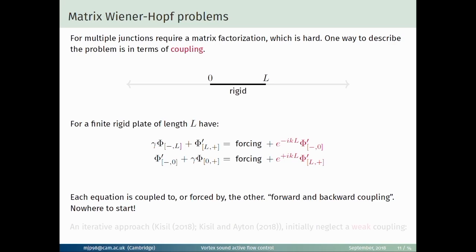So, but we can't solve one equation and then the other because we've got the forward and backward coupling. But actually, if we think about this problem, and this was what Anastasia Kazil suggested and has started to implement, let's neglect one of these couplings initially. Basically, this is associated with a backscattering effect, so we think it's initially weaker.